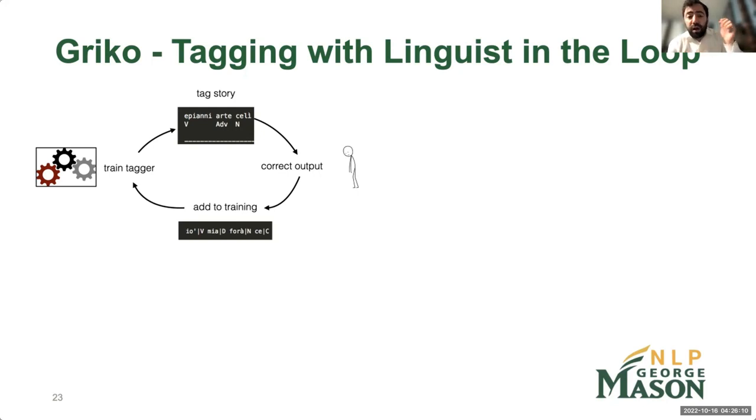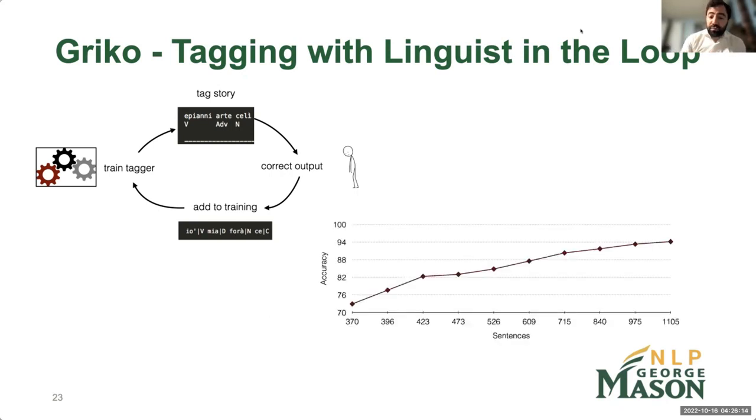But now the quality of the tagger will keep improving, as I'm showing you here, from 72% all the way to 94% at the end. So in the end, we did this study also by counting the amount of time that the linguists spent correcting, normalized by length and so on and so forth.